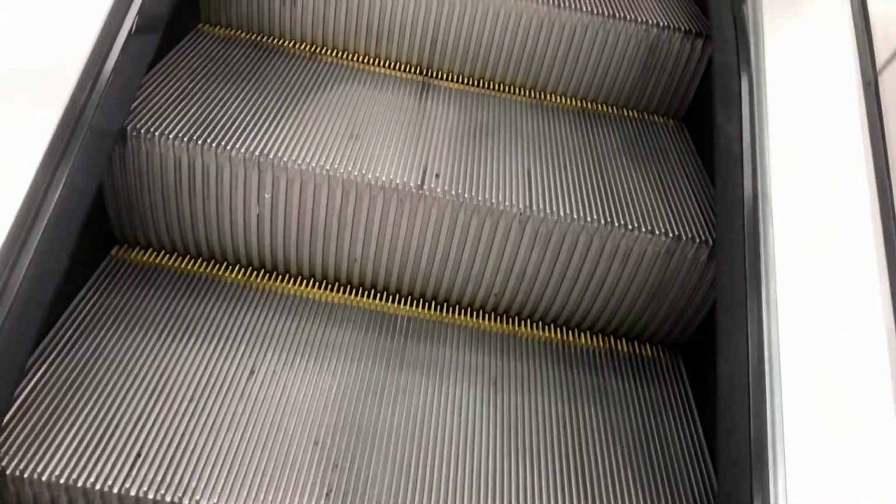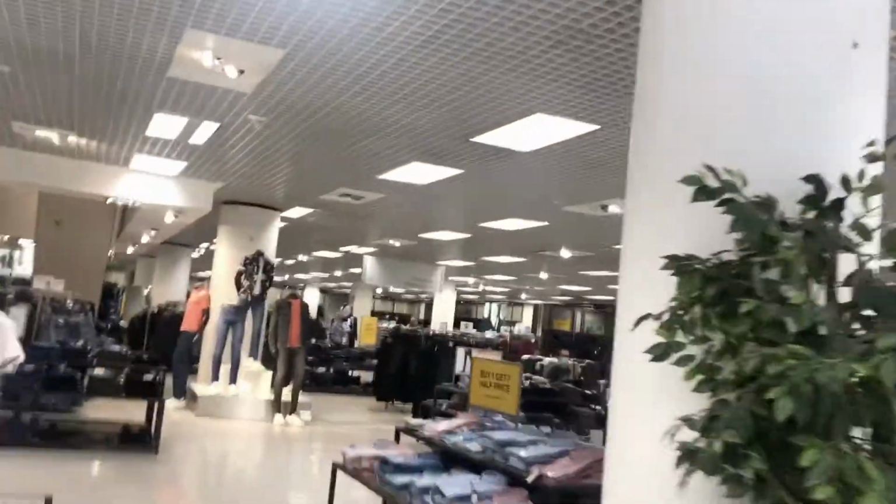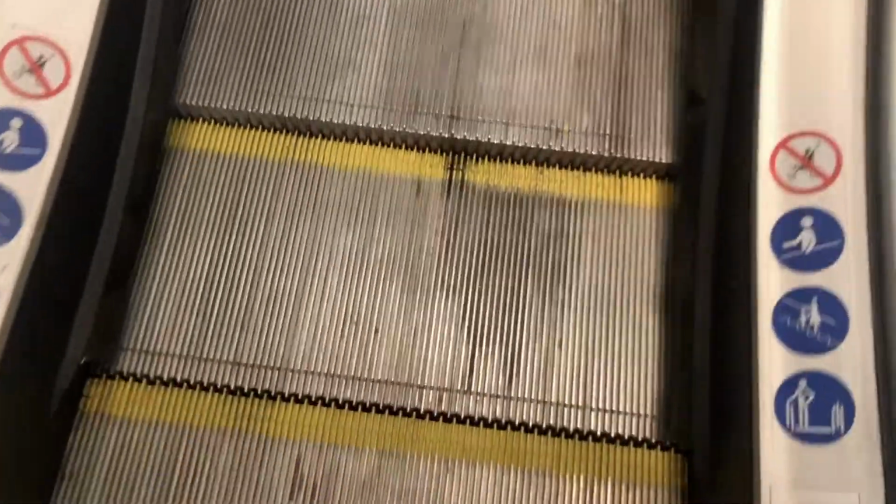And now let's go up the escalator. Here are the escalators. This escalator wasn't working yesterday, it's a fixture. And these are single file. Anyway, this is the second M&S in Maryhill, which used to be Littlewoods. And second M&S has O&K escalators, which are also single file.